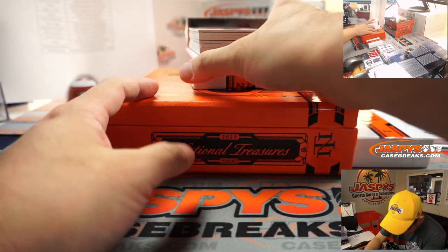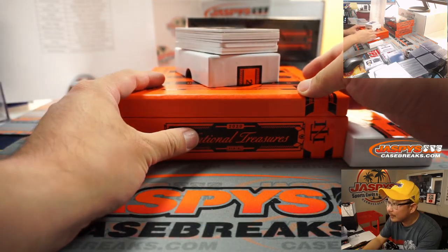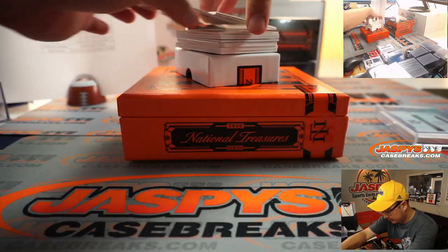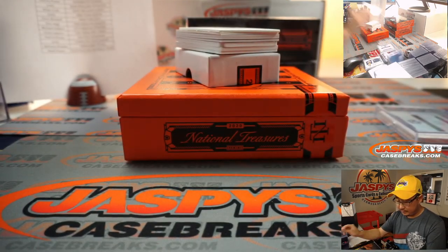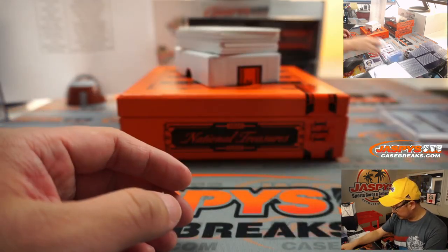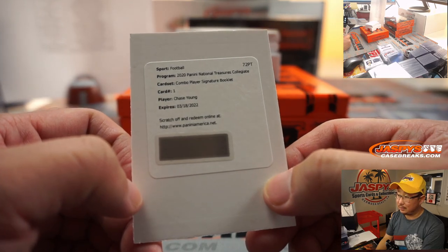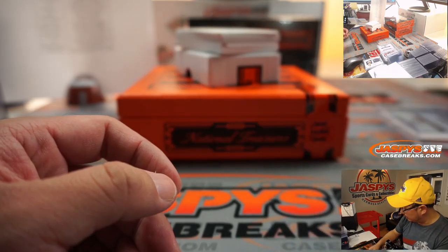I think I saw a plate in there. There's a plate in there somewhere. Wow, yeah, all right. You can see the shadow in the corner. Telltale sign. We got Chris Carson, 75. That's for the Seahawks. That'll be for Patrick Evans. We've got a book. Combo player signature booklet, Chase Young. A Chase Young book going to Mark Mazur and the Washington football team.